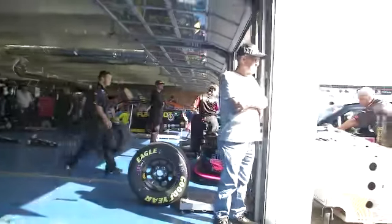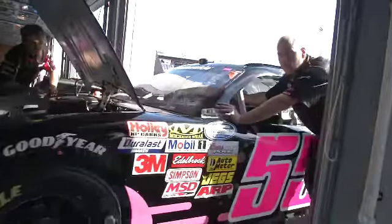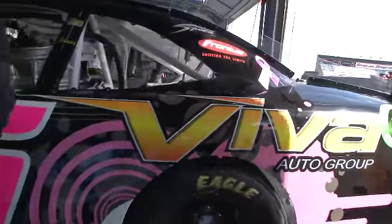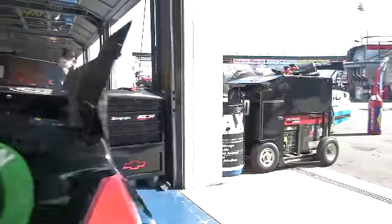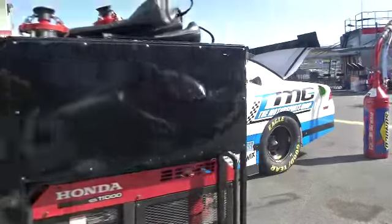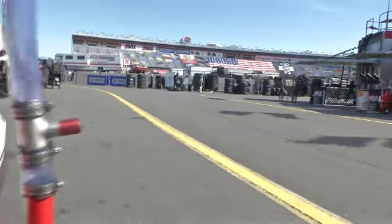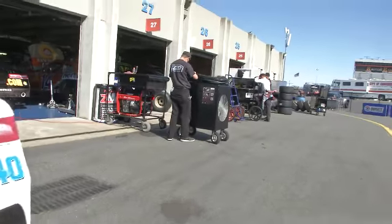Kevin Swindell's car is outside in the bright sunshine. The Viva Auto Group, number 55, Jamie Dick. Matt DiBenedetto outside here in the bright sunshine, tuning in on this car is Debo's crew, the number 40.